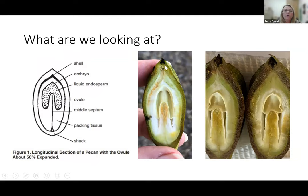You can see this outside, it'll start to look a little bit brown, and that will be where our shell is starting to harden. You can start to see some browning. But we've got our shuck and our shell. This is going to be the embryo or the ovule, and it's filled with water at this stage. That's liquid endosperm that's going to eventually turn into our kernel. And so you can see the middle, the septum right here, and all this outer material is the packing material.